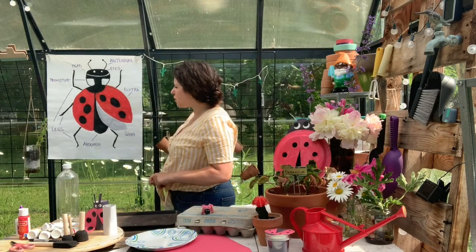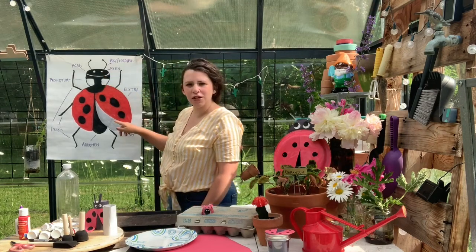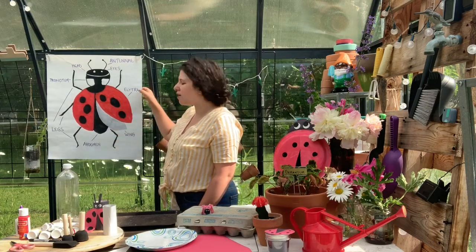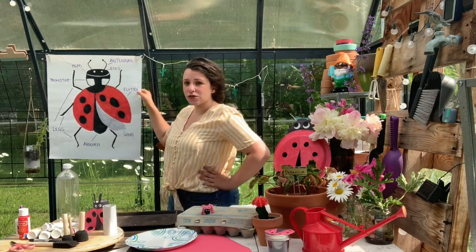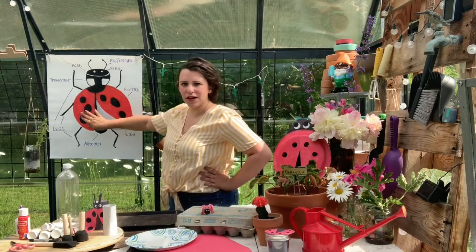Now, what's special about a ladybug is that they have a lot of protection. Their wings are hidden under something called the elytra. So the elytra is a hard shell that protects them.